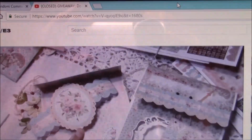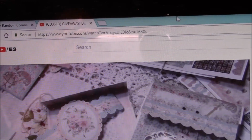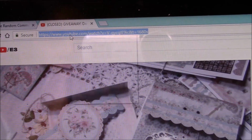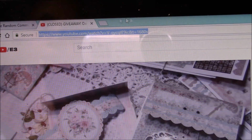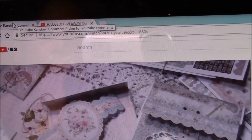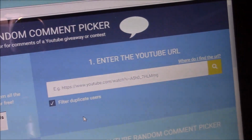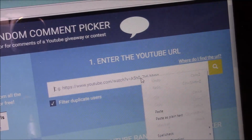I don't want to drag out the video, so I'm going to go right to the drawing. I already did a video showing the paper collection and the elements, and the ladies who commented on that video, it's showing the paper. So I don't need to do that again. I'm going to paste it here on the search bar. This is the YouTube random comment picker.